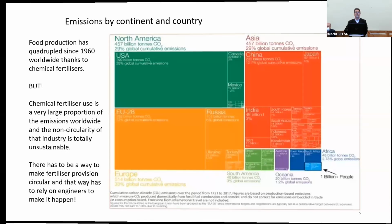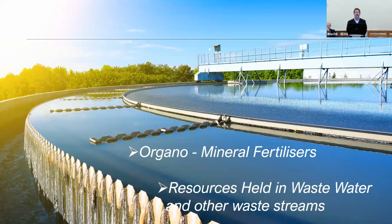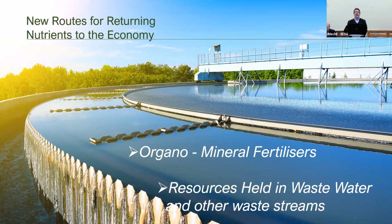So, what's the answer? An answer is to see where these go. Follow the minerals, follow the nutrients. And this is one of the places where they end up. Not the only place by any means, but in water treatment works. Resources held in wastewater are of enormous value and in huge quantities, and other waste streams as well. And if we can find new routes for returning nutrients to the economy, then we have some of the answer to the first question.